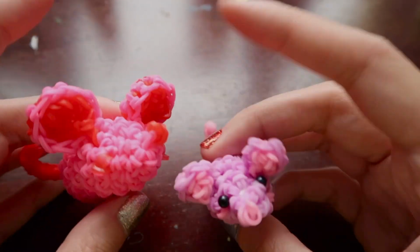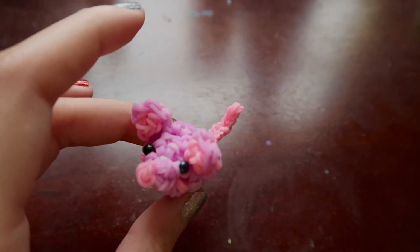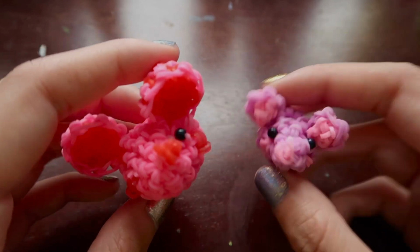This is another design I feel like I didn't make a tutorial for, because there's already designs similar to this, but I tried to make a little mouse, and I'm 99% sure there's already a design that looks like this, so I didn't make a tutorial for it, but I did post it, and they're kind of cute, but yeah, I never really did anything with this design.